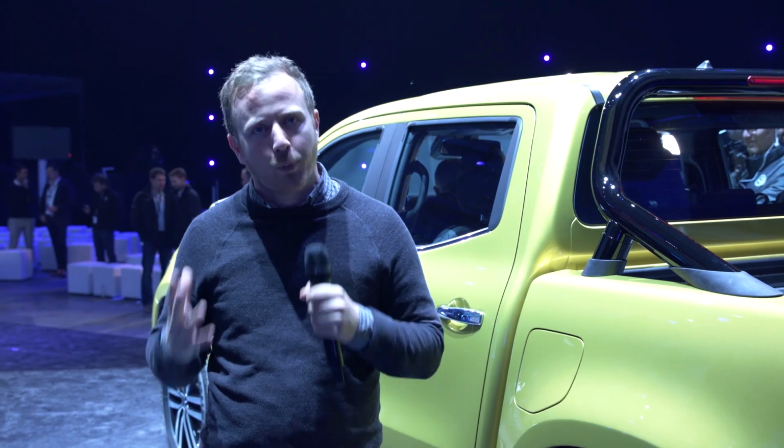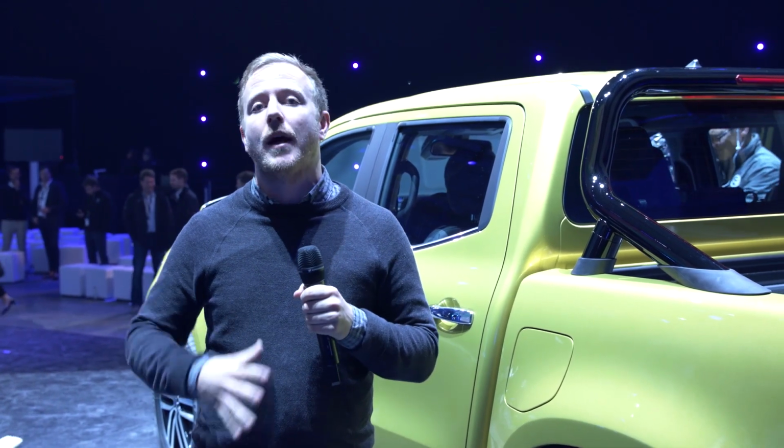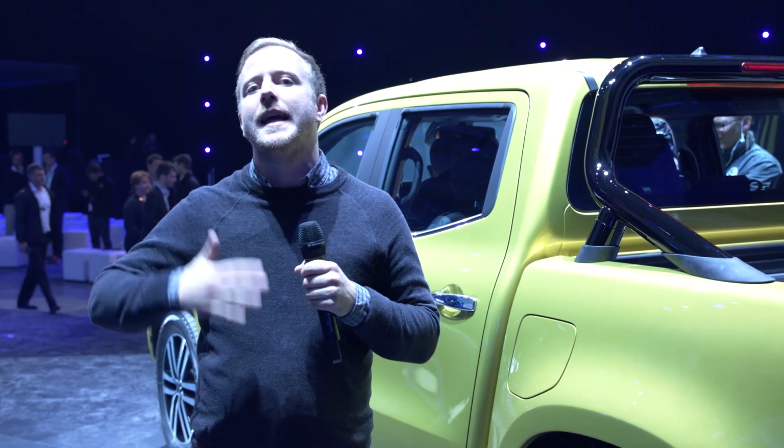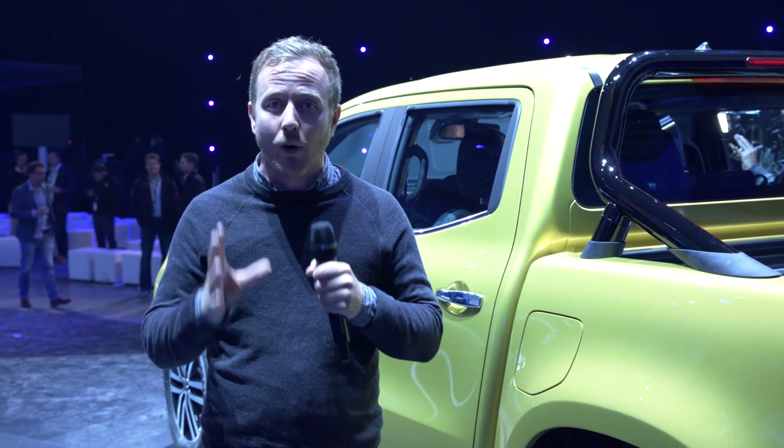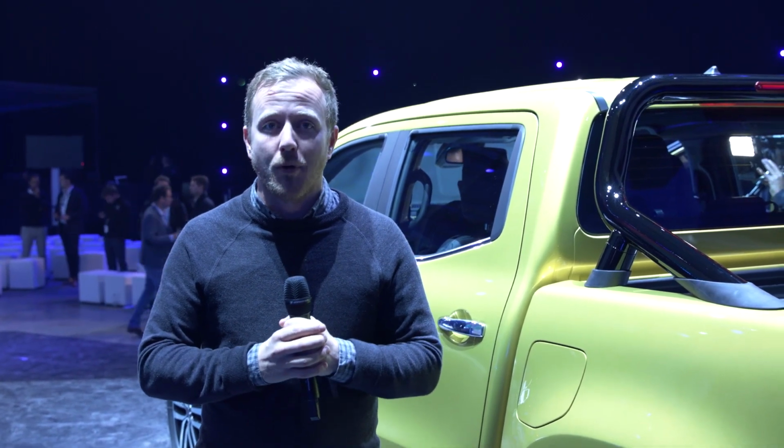So while it might be hard to believe, the Mercedes-Benz Ute is coming, but what we don't know yet is price. Now in Germany, it'll start at about 35,000 euros, while in Australia, we're expecting it to land at the upper end of that Ranger or Hilux market. And if they can bring it in for around that money, we reckon they might be onto a good thing.